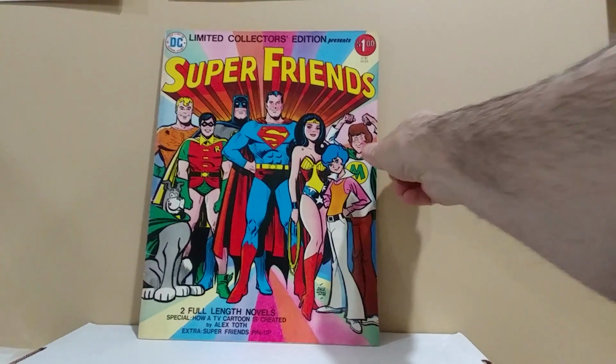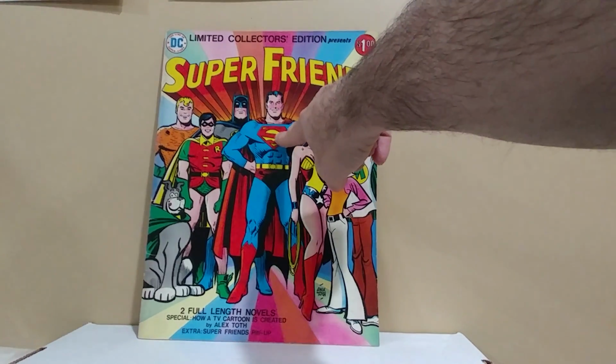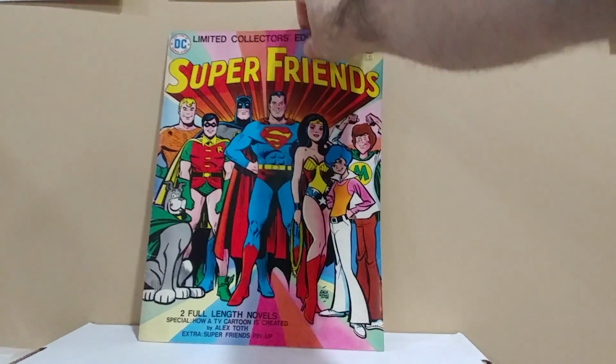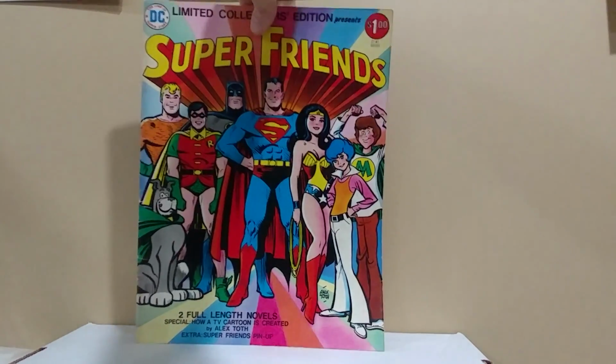All right. Ooh, one of my favorites. Super Friends, Alex Toth. This came out in '76, C41. This is an Alex Toth cover. However, Murphy Anderson touched up Superman's face. That is not Alex Toth work on Superman's face. This reprints Justice League of America 36 and 61, as well as an original Alex Toth story in here too. And the back here.